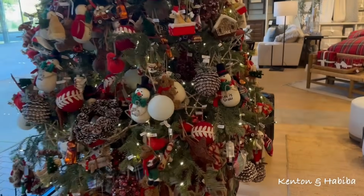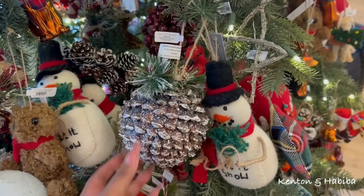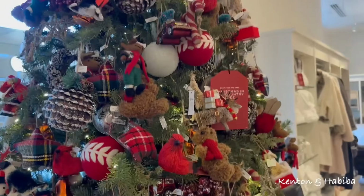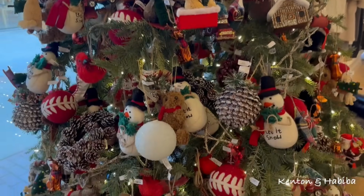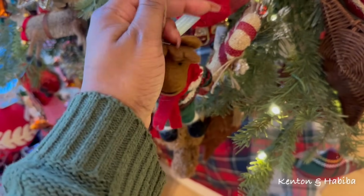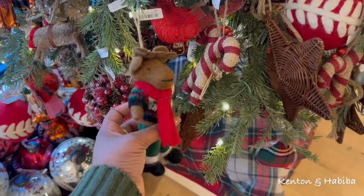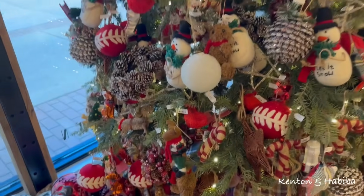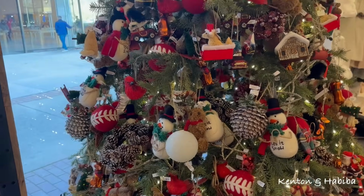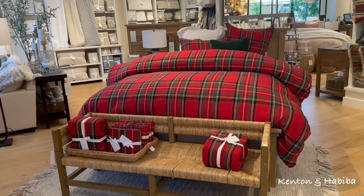Beautiful tree. Let's look at some of their ornaments. Let's see. I guess this is a more traditional vibe tree. How much for this one? $10, $9.50. So it's like cloth, right? That's the felt, yeah, it's felt. Kind of has that vintage feel or look, traditional, like this bed.